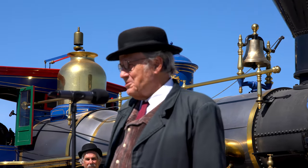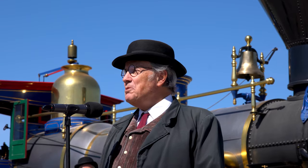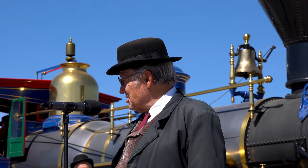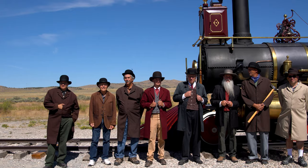At that moment, one era ended and another began. The Golden Spike became a symbol of hope for a better way of life, with new challenges yet to be conquered. We thank you, ladies and gentlemen, boys and girls, for being with us today, and have a safe journey wherever you might go.